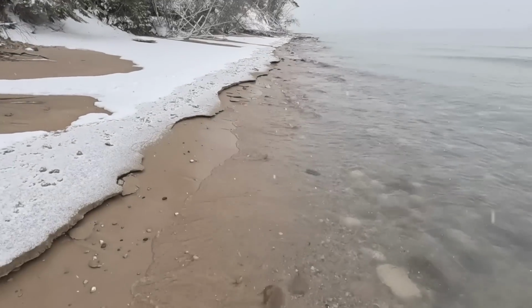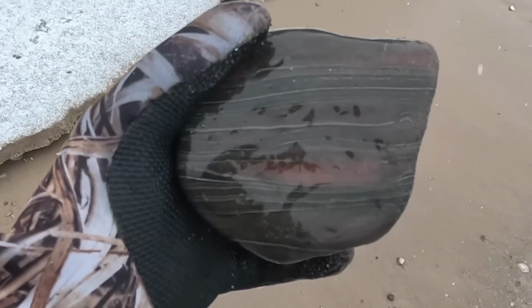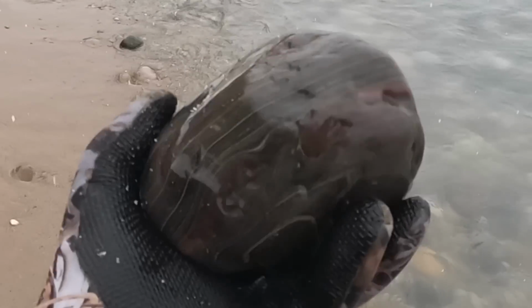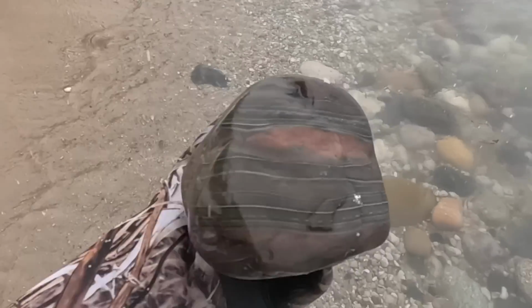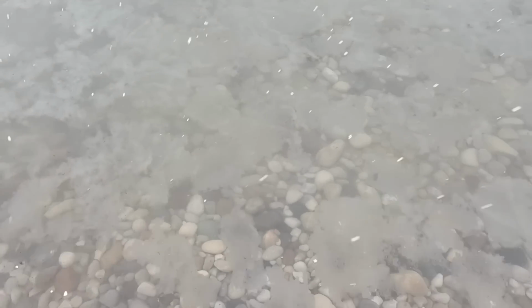I just found an amazing rock. Look at this. Oh my gosh. Is that pretty? Isn't that nice? I don't know what that is. There's ice forming in the water. I didn't notice this on my way, but on the way back I'm seeing it. This sort of slushy stuff. Kind of cool looking.